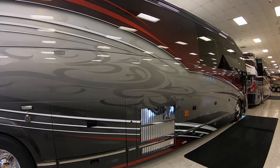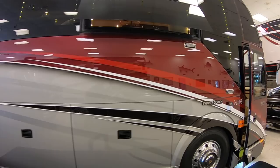I greatly appreciate them letting me wave my camera through it. Let's take a look inside and I'll show you a little bit more on this coach.